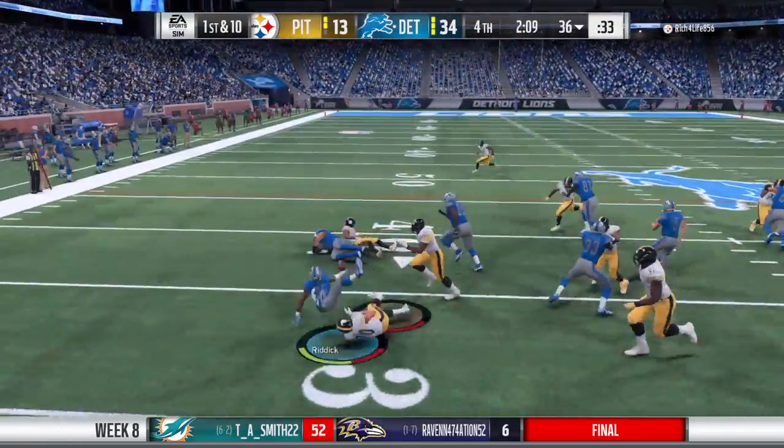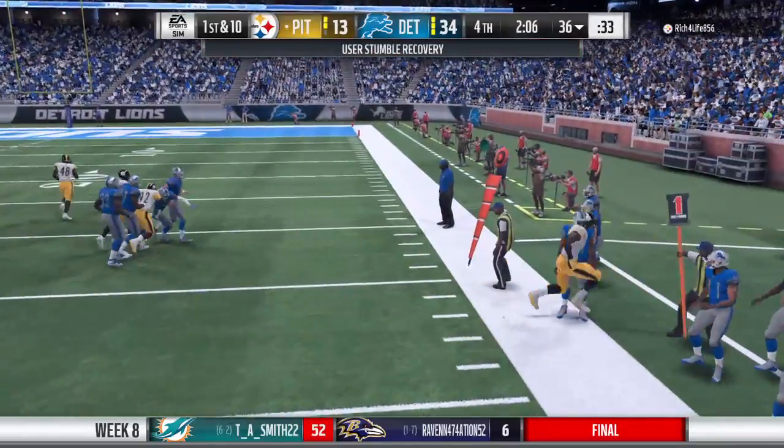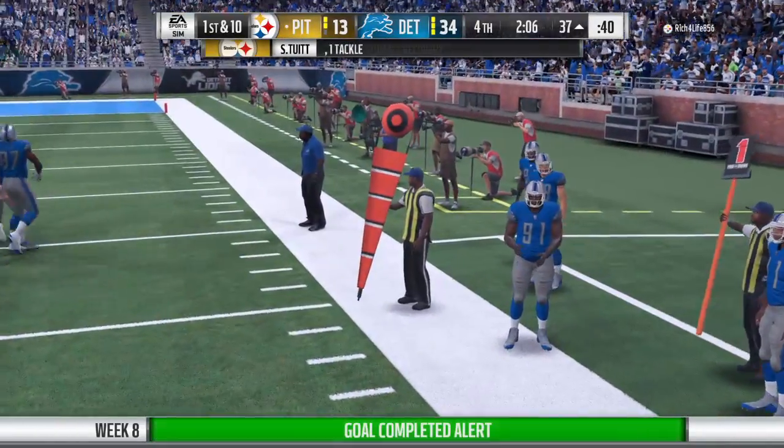Now they'll run it on the toss. And hit behind the line. He lost the football. It's loose. And it's picked up by the Steelers.